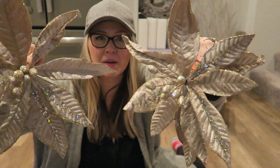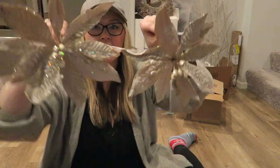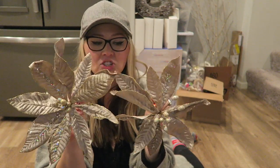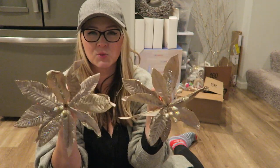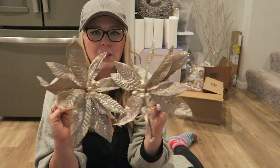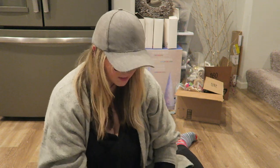I got four of these picks. Are these poinsettias, Mom? Grandma? Yeah. I got this champagne, it's almost like a grayish champagne color. They're suede poinsettia picks, and then they have champagne-y gold, sparkly whatever in the middle. I got four of these to stick in the tree in various areas. I might have to pick up more depending on the look that I'm going for, but I started with four of them.